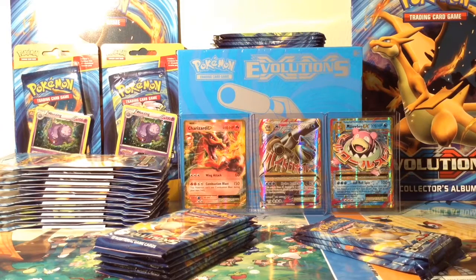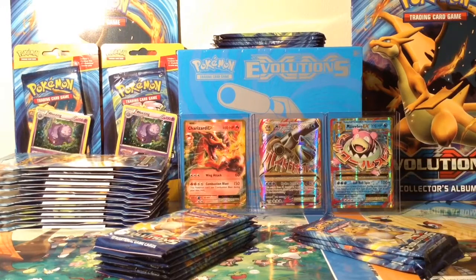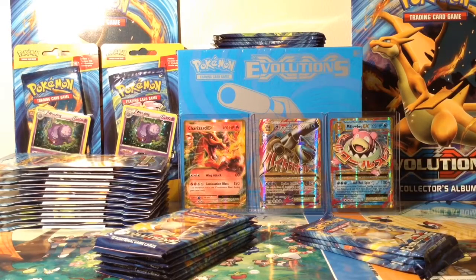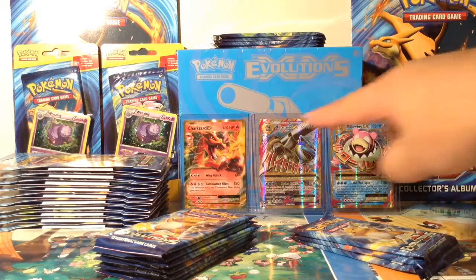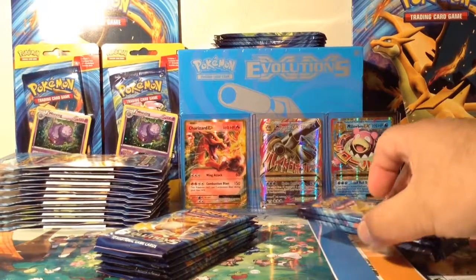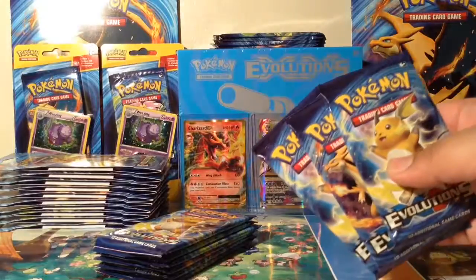I don't want this video to be too long. And today I'm gonna start off with these three packs that I picked up in San Francisco. So let's see what we got. In the last video I did, I opened three booster packs that I picked up from GameStop and every pack had a EX in it. So let's hope we get the streak going. So let's get to it. So here we go. Little sandwich.